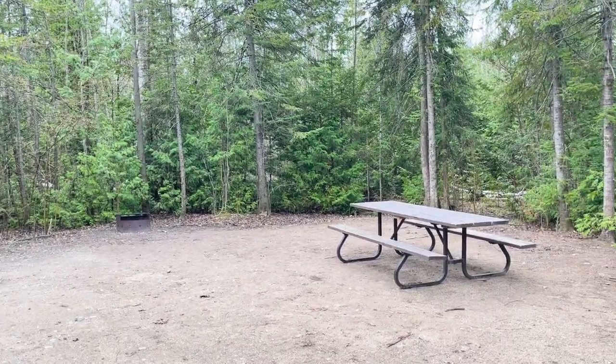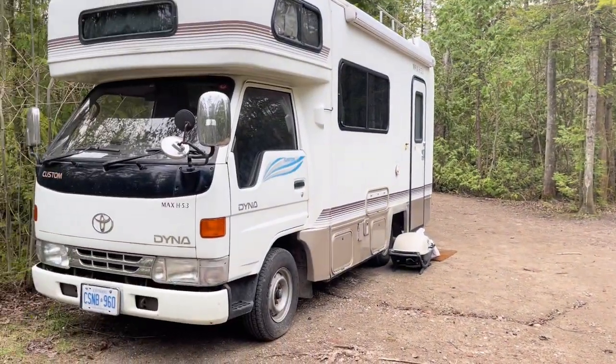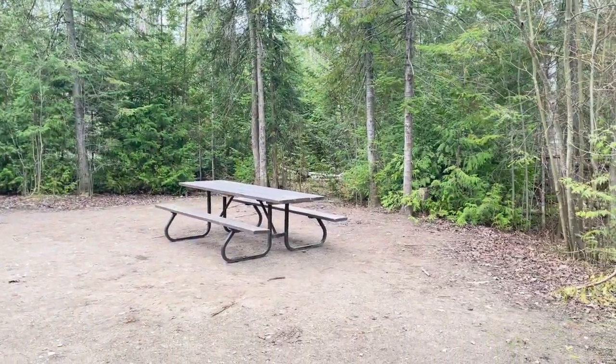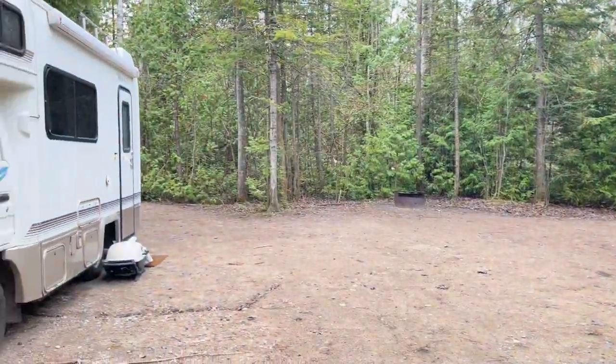We are gonna go for a tour around the campground, check out the other areas. I think there's like Huron and Nipissing. Because right now we're in Algonquin. Okay, so let's do that.